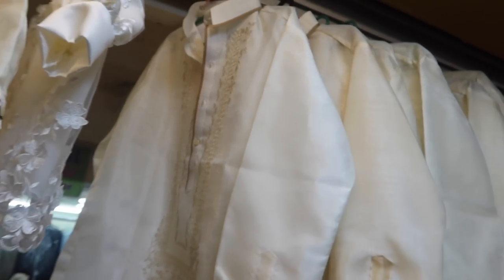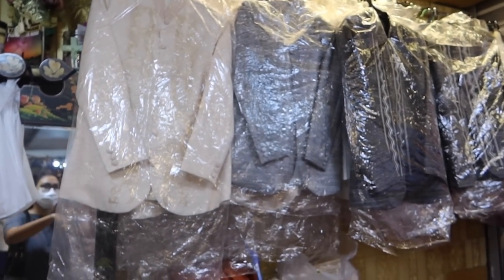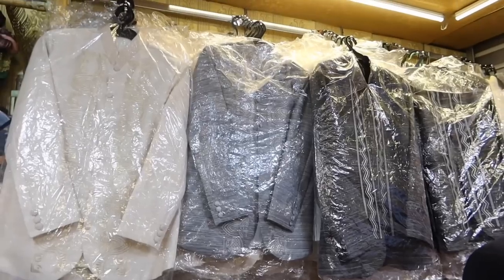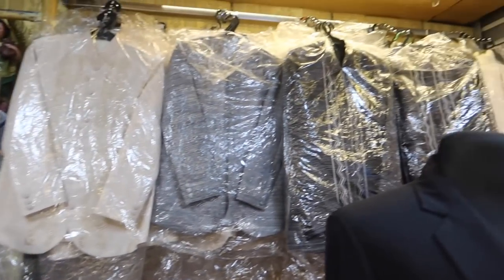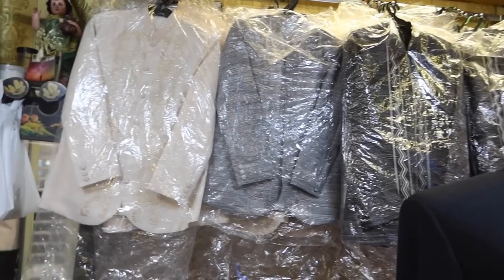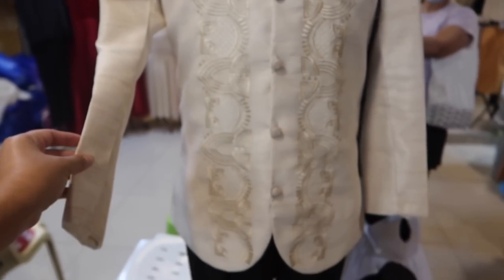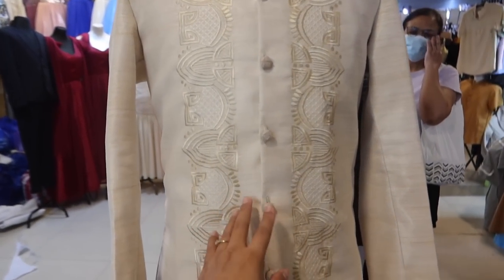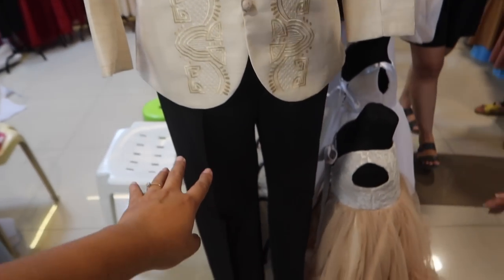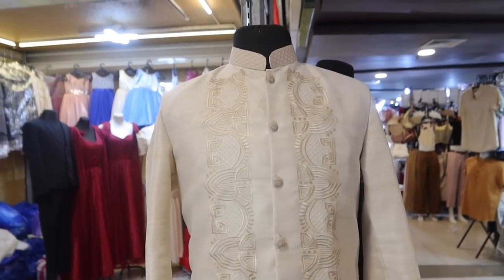Yung mga barongs nyo, ate, how much yung mga ganito? Yan po hanggang 900. Pero pag magaganda, 3,000. Depende po. May pantaga sign. Opo, may kasama na siya. Okay. Parang medyo ganyan yung vibes yung kay Mark. So this one is 3,000. 1,500, it's pag sa taas lang. Pantalon kasama. Armani po. Itong dalawa, 5,000.